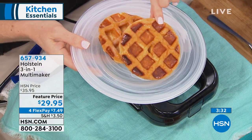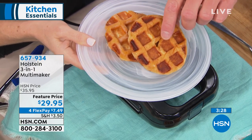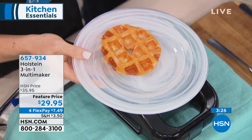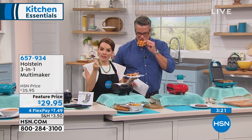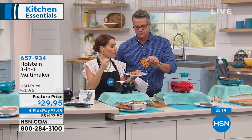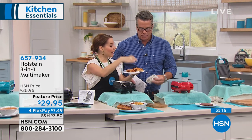So here's what happens. Because the glaze is on there, the glaze gets caramelized. If you would like to taste that one, that one's cool. Do be careful when you do these. They get very hot because the sugar, when it gets in here, gets very, very hot. So let them cool before you eat them. Holy mackerel.